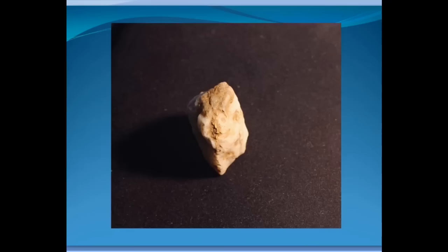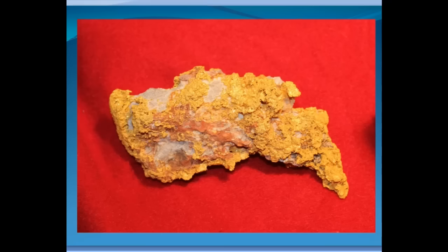Here's a piece with gold shot through it that I found with a metal detector. It's a beautiful piece of quartz with some nice gold in it. Now, sometimes, like my piece where there's not a lot of gold showing, people who want to produce a better specimen will take the quartz and put it in an acid. There's a specific kind of acid that will dissolve quartz but leave gold behind.